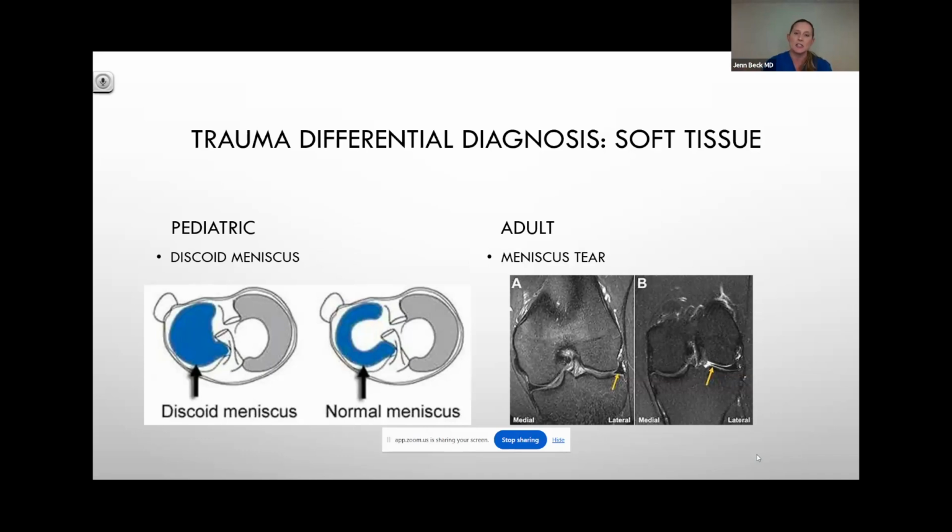Everyone's heard of meniscus tears in adults, but there is also something called a discoid meniscus, which is an abnormality of how the meniscus actually forms, in that central area where you should have loss of the cartilage. We think it goes through a whole apoptosis as the knee develops to create that C-shaped cartilage. Well, that central part didn't die away. And now you've got this big marshmallow stuck in the knee, which is most commonly on the lateral side of the knee. And sometimes it's called snapping knee.